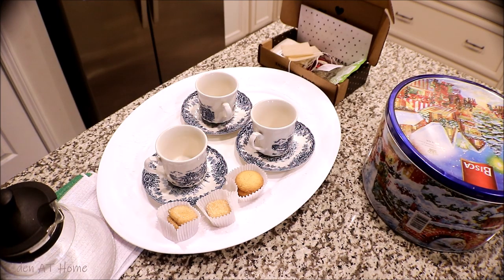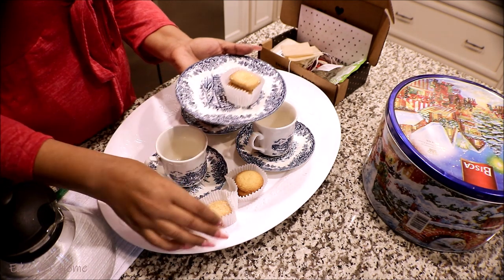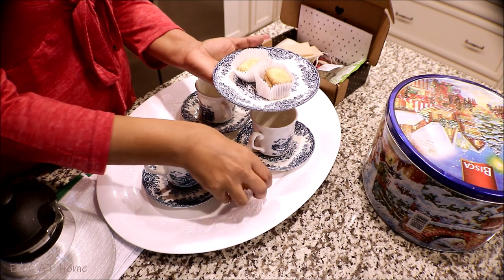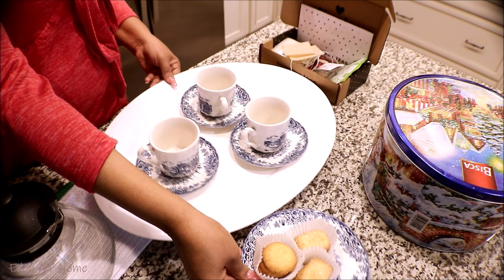I love those teacups. I got them 20 years ago. Like they are ancient. The first one is broken, but they still function. I love them so much. I love the color and the story they tell in their art.